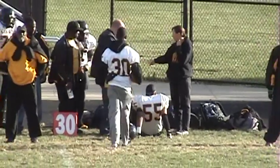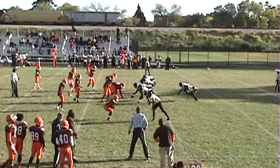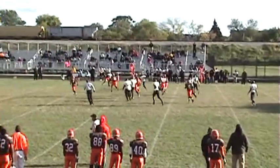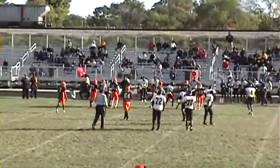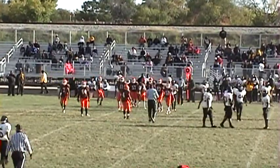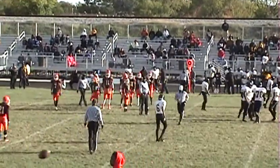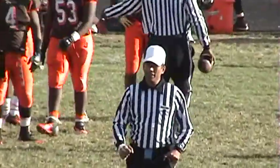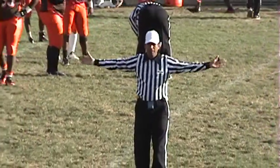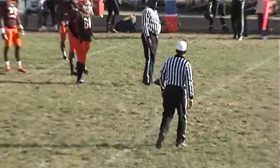And the player, number 55, walks up the field on his own power. First and 10 for King. Hand off to number 2 for King. He takes a tackle down the sideline. Brought down close to a first down. We have a penalty marker down on the play. We have a sideline warning for the Jaguars. First down, King.